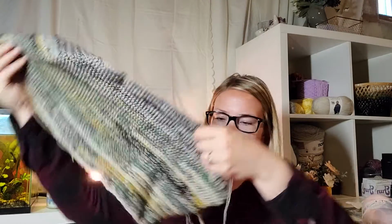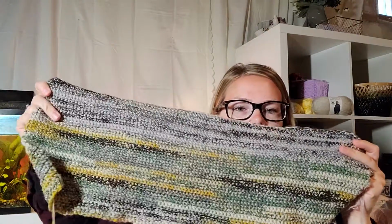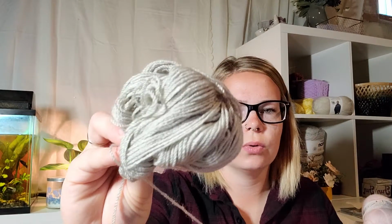So I've picked up another crochet project lately. I've just started making a cat blanket with just scrap yarn. This is just scraps of Patons Kroy that I had left over, and I'm marling it with the Loops and Threads Impeccable, and I believe this is the gray color, Cool Gray. I think that's what it's called, Cool Gray.